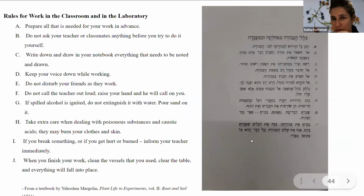And the book, this little book, starts with the 10 rules for work in the classroom and in the laboratory. When I saw this text, I was fascinated by it, especially by the last phrase. As you can see, he's talking about what the student needs to do in advance before he starts to do the little test with the plants. And he ends it with the last order, which is: when you finish your work, clean the vessel that you used, clear the table, and everything will fall into place. I was really taken by this last sentence, everything will fall into place.